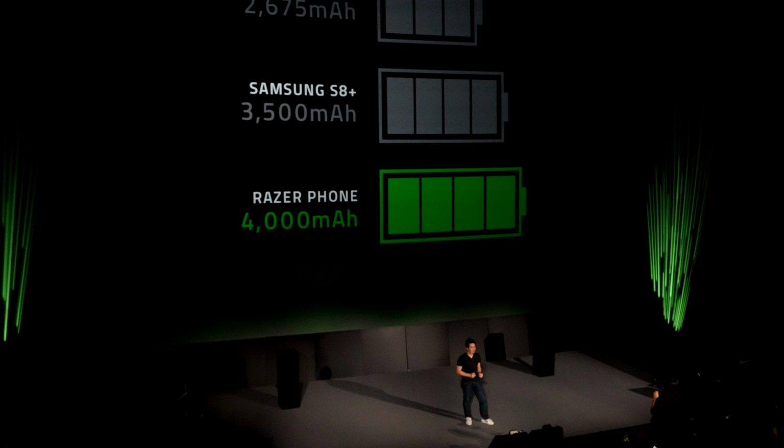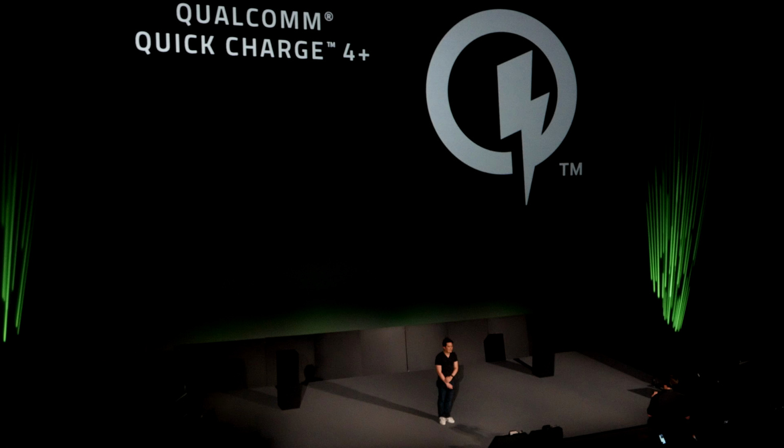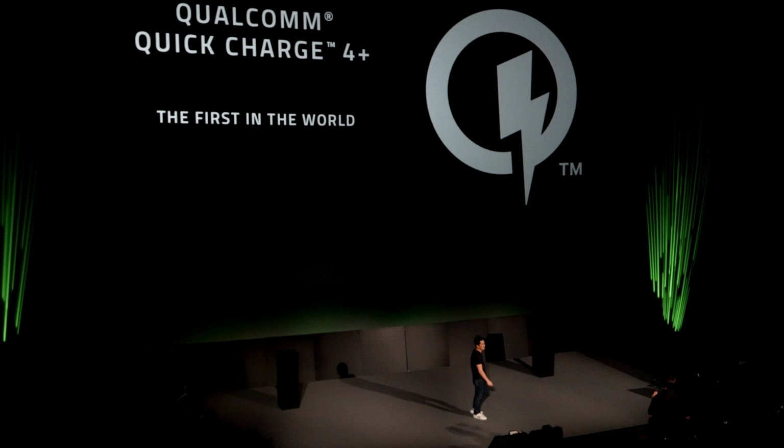But let's see what the battery benchmarks are. We're ticking all the boxes over here, right? So we've got it on Qualcomm Quick Charge 4 Plus. And this is the first phone in the world to be shipping with it. Alright? So what does that mean?